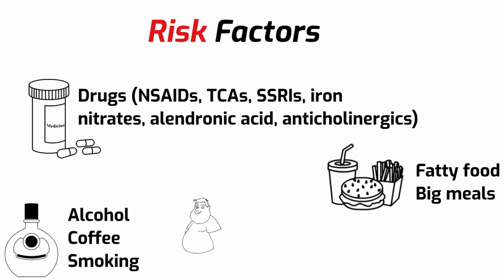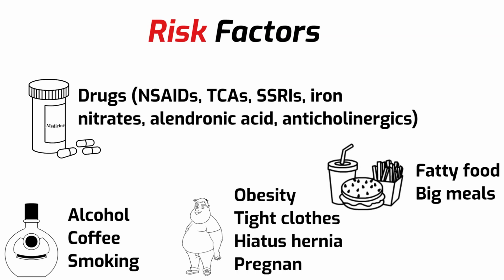So focusing on the risk factors, we have smoking, alcohol, coffee, fatty foods, big meals, obesity, hiatus hernia, tight clothing, pregnancy, systemic issues like systemic sclerosis, so diseases like that. There are also certain drugs like NSAIDs, TCAs, SSRIs, and surgery is also a risk as well, especially when we're talking about surgery that impacts our ability to swallow. So surgery for achalasia, for example, we'll make more videos about that, but these are generally the risk factors, and there are a lot of preventable ones there that we can focus on. So lifestyle factors will contribute much, much more positively to our reflux than just simply treating it with a PPI and just carrying on with poor lifestyle.